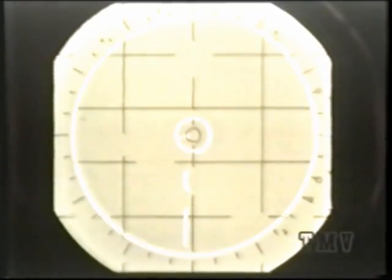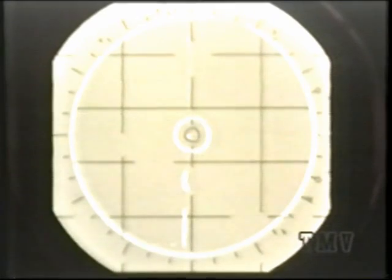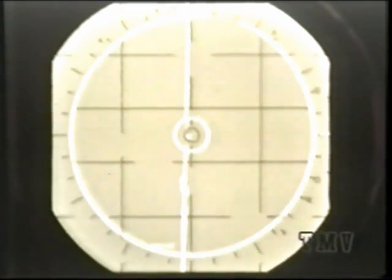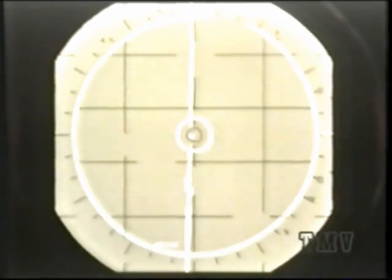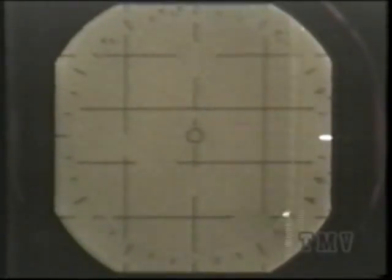Once locked on, check the steering dot carefully to determine that it is in the center of the circle. If it is not, you are probably locked on to the tow plane. Brake lock and fire in the search ranging mode.